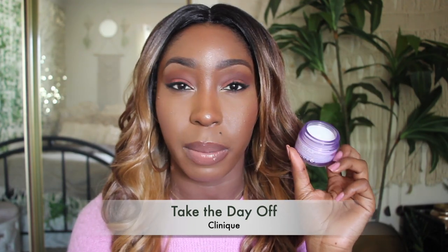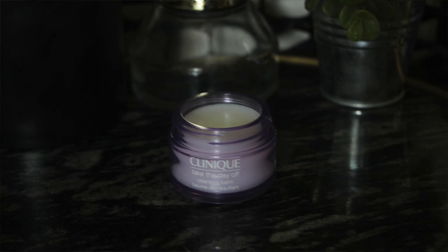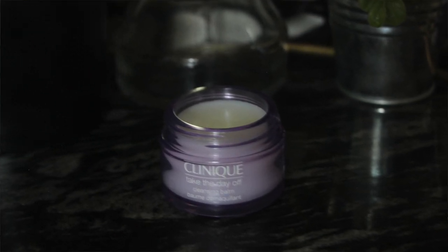And last but not least, when I'm at my boyfriend's house, I don't like leaving my good stuff there because I want to use it here and I don't want to buy multiples. So when I'm there, I use my Clinique, and it's the Take the Day Off, and it's a balm cleanser as well. I think this jar was about $10. It's a very good cleanser. It's not Green Beauty, it's not eco-friendly, it's Clinique, but it is effective and I really, really like it.